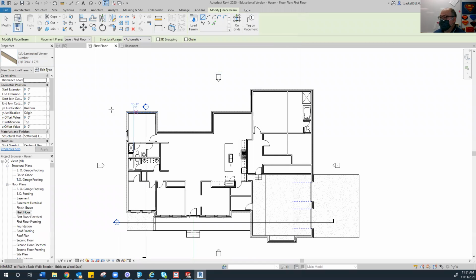To place this, I want to look at my reference line, and I want to look at the geometric position, the start point. It also has an end point and what it's made out of. Now, that's all good, but what's going to happen is the start and end right here.